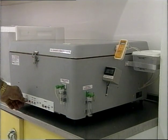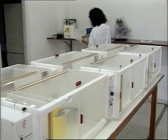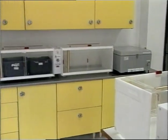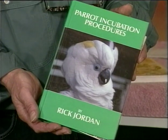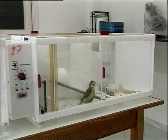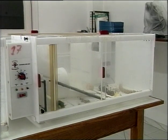Of course, incubation is a vast subject, and although we have looked at the basic principles, further in-depth study may be best achieved by the acquisition of the following books: Practical Incubation by Rob Harvey and Parrot Incubation Procedures by Rick Jordan. For within these two excellent books may be had the life's work of two of the world's leading authorities on the subject. Good luck and happy reading.